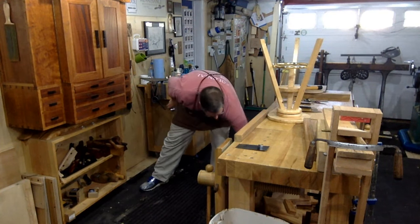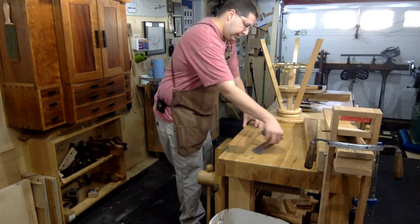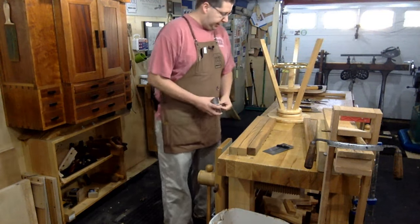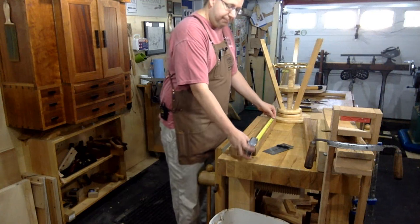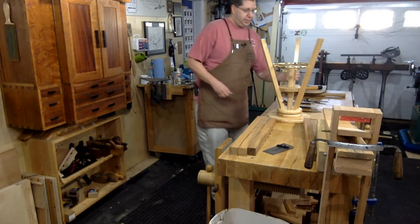Move this stuff so I don't trip over it. I came up with back legs that are 28 inches long, and then the front leg is 26 inches long. It's the 2-inch differential there to create that 10 degrees.